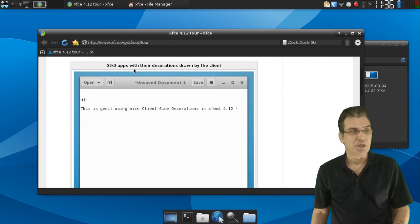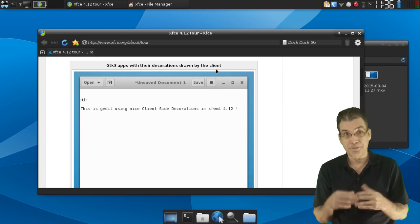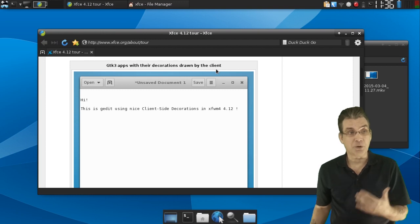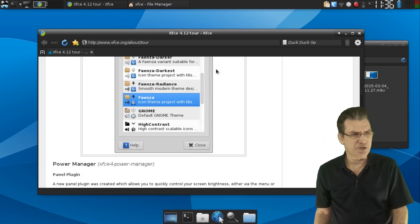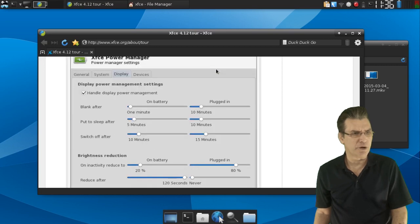GTK3 apps with their decorations are drawn by the client. So for instance, if you use the file roller like I do, it has its own GTK window theming. So there is partial GTK3 support, as I mentioned earlier. And let me quickly run through this, see if there's anything else I missed, because I'm pretty sure I covered everything in here.